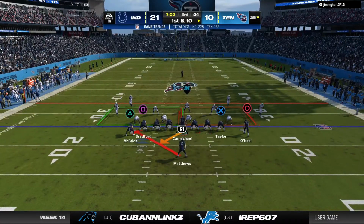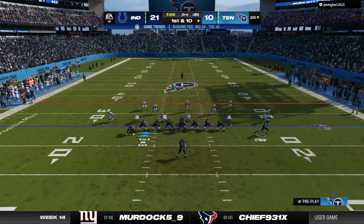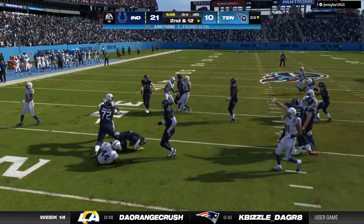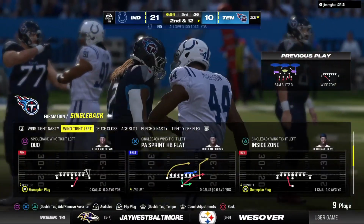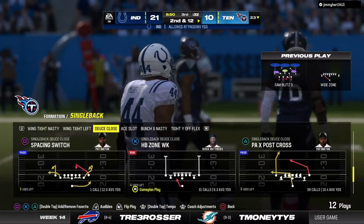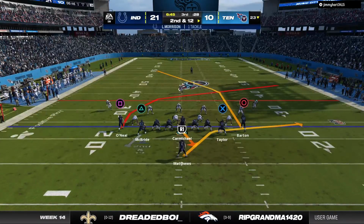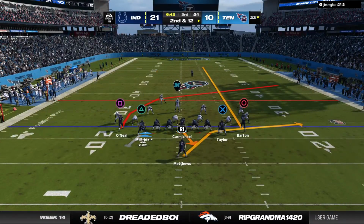Coming out with a jumbo package to start the drive. They'll start this drive out on the ground. And he is going to be stopped cold behind the line of scrimmage. 2 yards the loss, 2nd and 12. I see a shake of the head as he gets up, and you've got to imagine he's thinking, guys, you got to help me out. He's hoping his team can read his thoughts because he definitely needs some assistance.